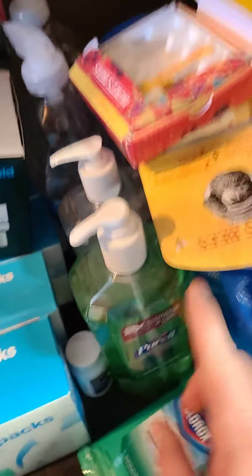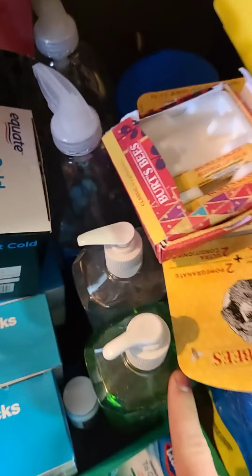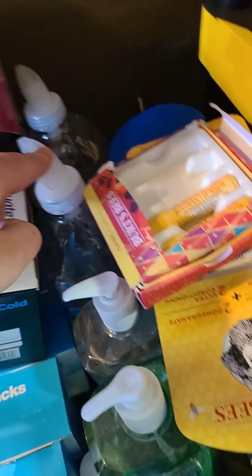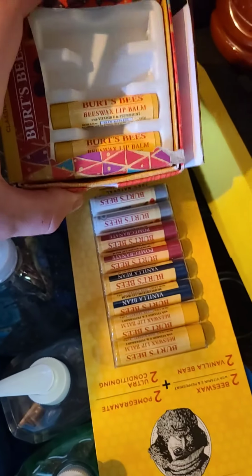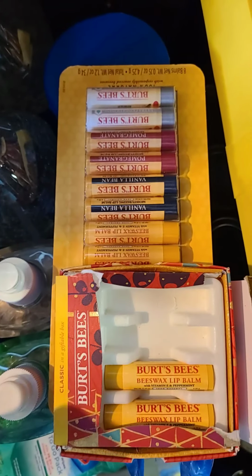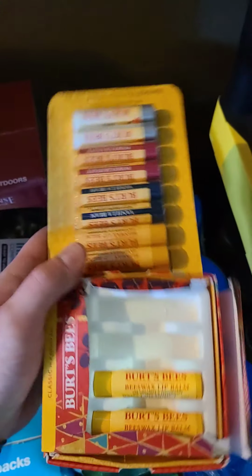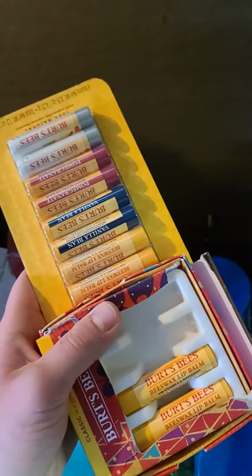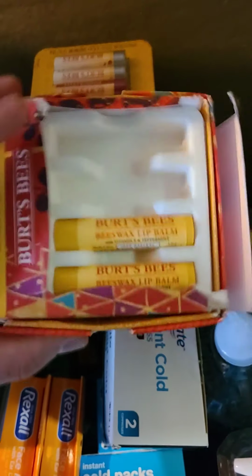But I have 2 bottles of Purell, and then I got 2 bottles of Member's Mark hand sanitizer. I like to keep that, as well as chapstick. When people ask me what I want for Christmas, I usually tell them chapstick, because I always need chapstick in the wintertime. Always. Burt's Bees is the only one that really works for me. It's expensive, so I ask for chapstick. And then these I actually got on clearance for about $3 for 4 of them, so it's a pretty good deal. Keep my Lysol wipes.